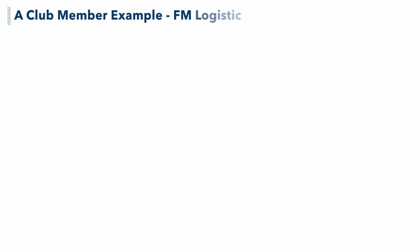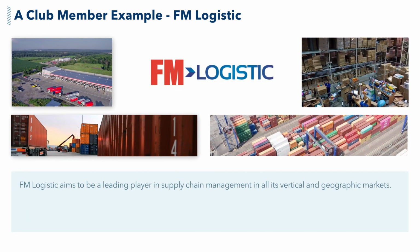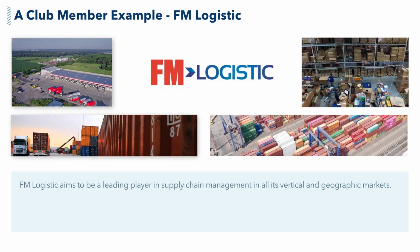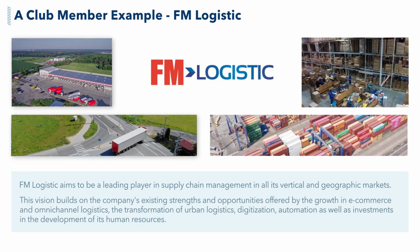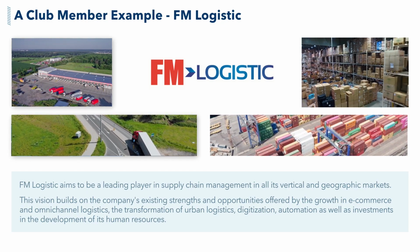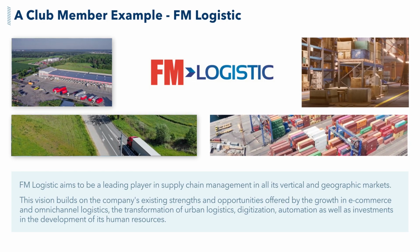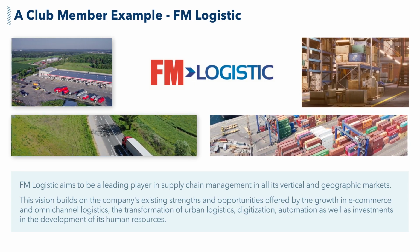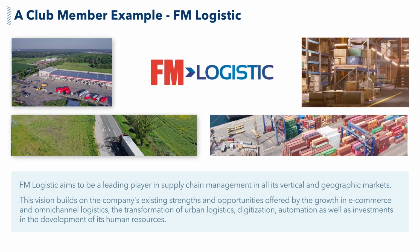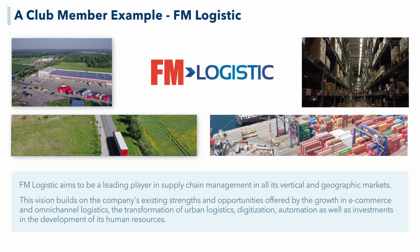Here's an example from European club member FM Logistic. FM Logistic aims to be a leading player in supply chain management in all its vertical and geographic markets. The vision builds on the company's existing strengths and opportunities offered by the growth in e-commerce and omni-channel logistics, the transformation of urban logistics, digitization, automation, as well as investments in the development of its human resources. They've clearly identified new technologies as a way to achieve this vision.